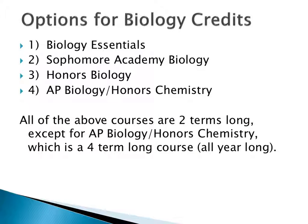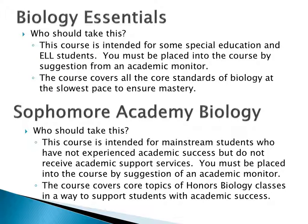So if you take biology in 10th grade, you have 4 options to select from during registration. There's Biology Essentials and then Sophomore Academy Biology. Those 2 levels of biology are only available by placement, so an adult in the building will suggest that you be in there and you'll be placed in there. Then there's Honors Biology, and then there's AP Biology / Honors Chemistry. All of these courses are only 2 terms long, with the exception of AP Biology and Honors Chemistry, which is a 4-term long course and goes all year.